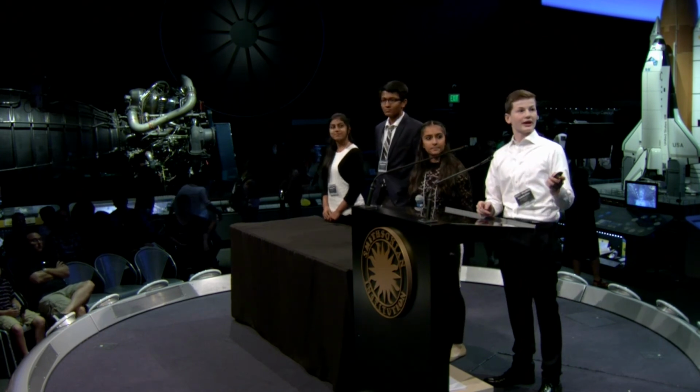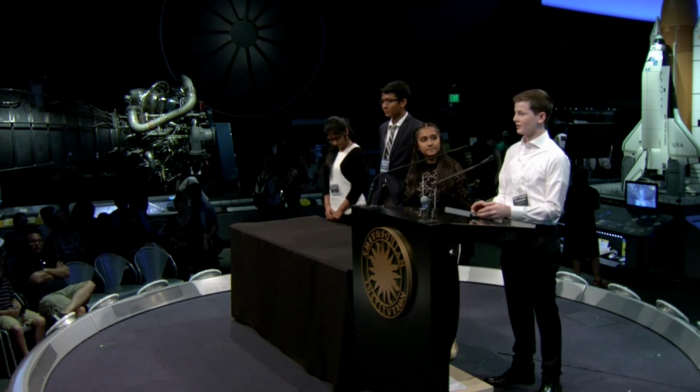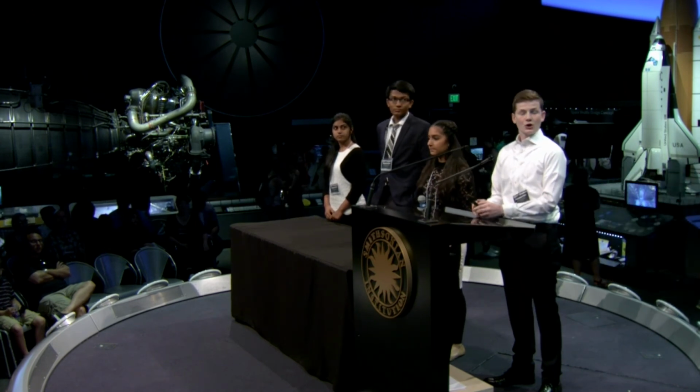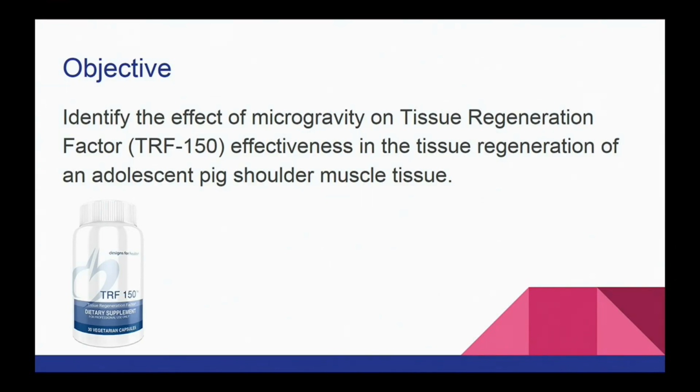Our experiment analyzed the effects of microgravity on muscle tissue regeneration compared to an Earth sample. Using an adolescent pig shoulder muscle, we used a medication to help the healing process called tissue regeneration factor, or TRF.